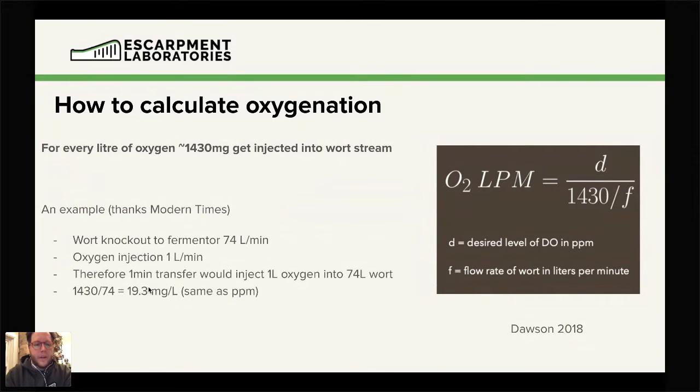So they're able to predict, okay, this should give us 19.3 parts per million dissolved oxygen. And they actually went and measured it and found it was 18 point something. So their prediction was pretty good. And at least in this example, in this brewery, they were able to achieve a pretty efficient oxygen saturation.